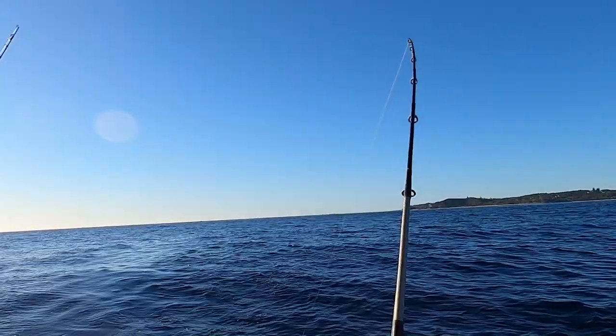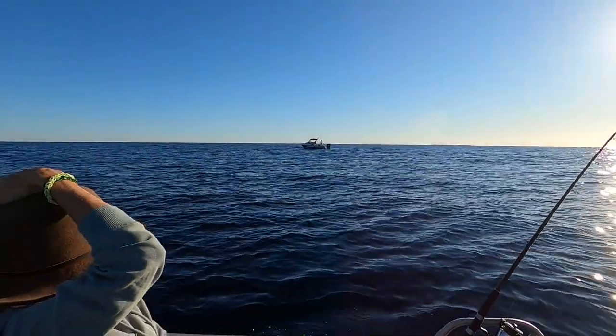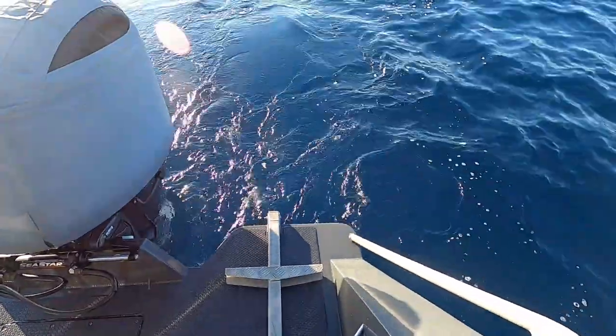We're spot locked. The rod's in the water. Maddie's anchored just over here. And the current is hooting. So I don't think we'll be anchored for long anyway. We'll have a crack here for an hour and then we'll push out wider. Hopefully we can pull a good fish off here.